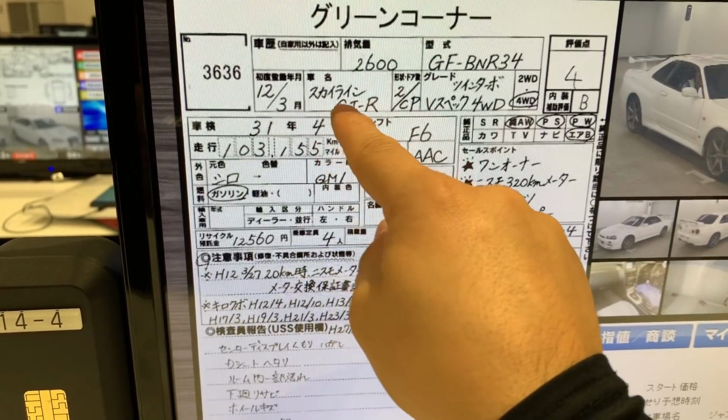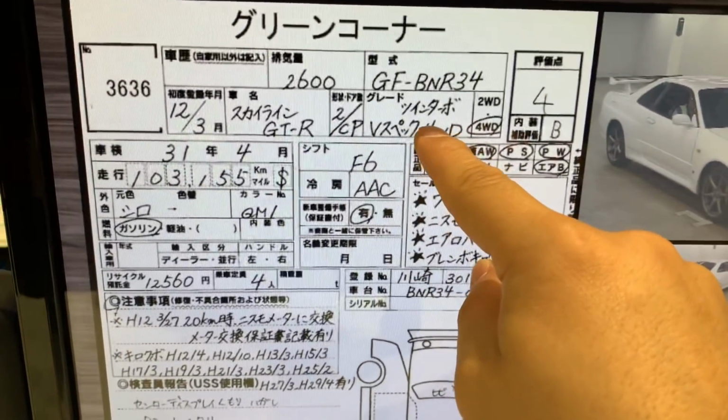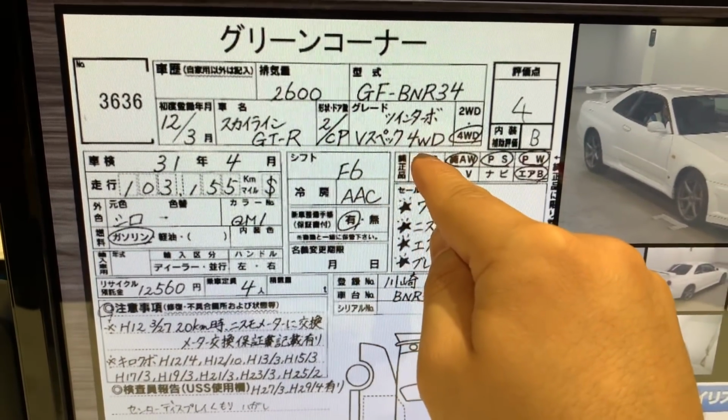And again, it says Nissan Skyline GTR. And here, the model of the car is, of course, twin turbo. Of course, the GTRs are twin turbo. And it's a spec edition, 4-wheel drive.